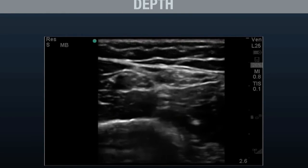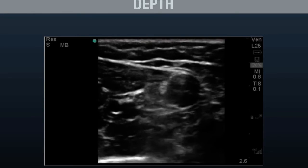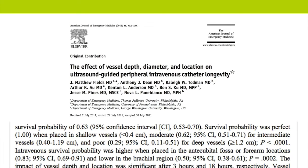The depth as well. When you find your vein, you can see the compressible vein on the right there. Once you do find a vein, you can actually look and tell how deep it is. You can see that we have 2.6 centimeters down at the very bottom here. So the anterior wall of this vein is less than a centimeter deep. So we know what kind of success rate we'll have with this IV placement. Again, remember, the deeper you are, the less likely your IV is going to survive.